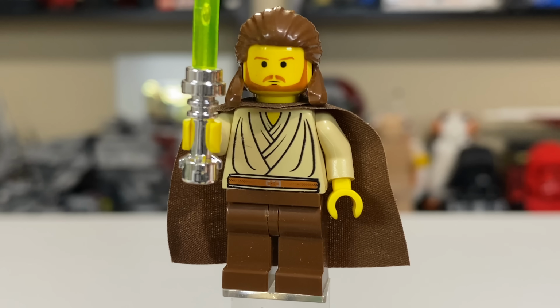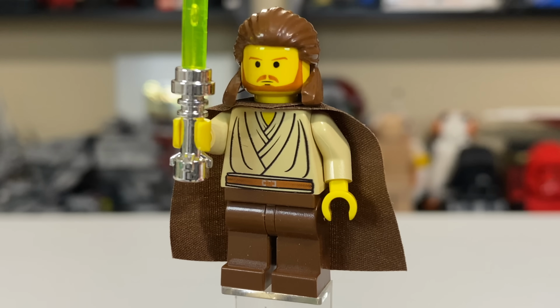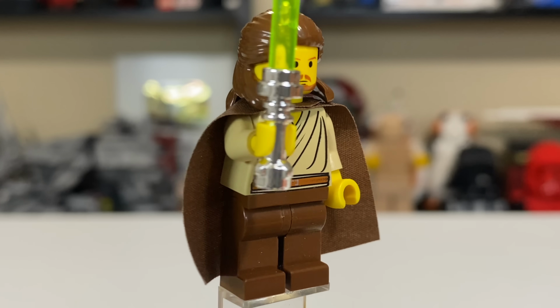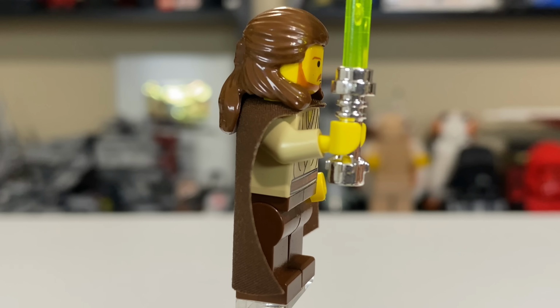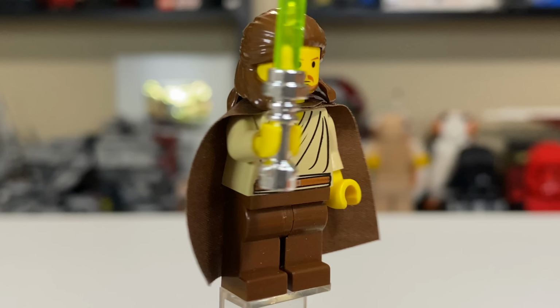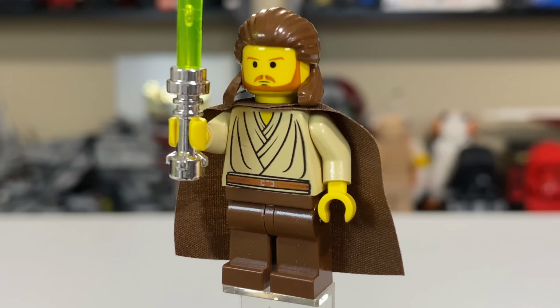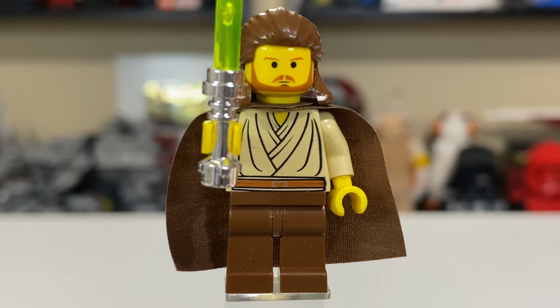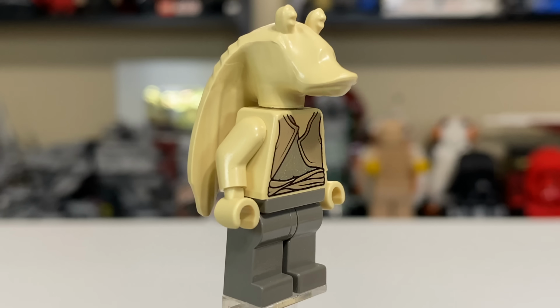Qui-Gon Jinn is probably the best minifigure in the entire set, with his Jedi robes, Qui-Gon Jinn hair. I like the face print. However, I don't like that it doesn't really color match the rest of his hair. Of course, the chrome lightsaber hilt is awesome with a green lightsaber blade, and then of course a normal brown cape. So Qui-Gon Jinn gets 9 out of 10 for minifigure. And the final regular style LEGO minifigure in this set is going to be Jar Binks here.